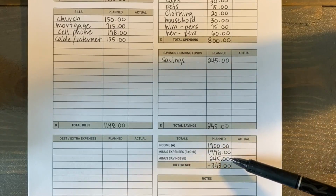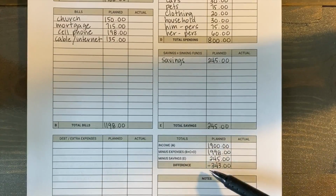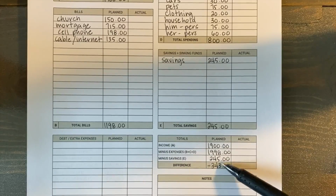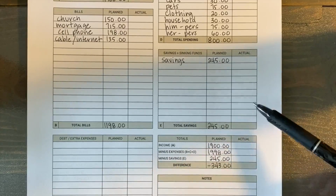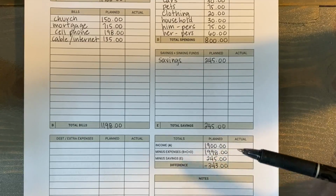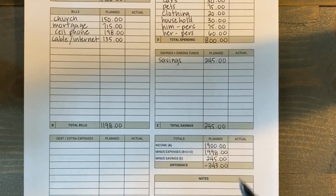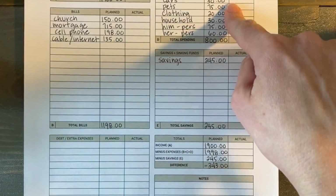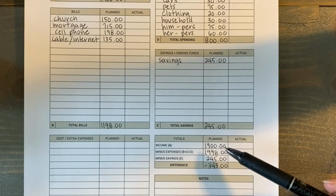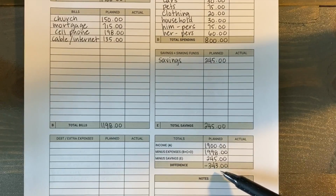And then we come down to the bottom, and you can see our budget is overextended this month. Now, I usually pull the savings out the second half of the month, but I didn't do that this month. So I usually estimate pretty low for my husband's paycheck. So my hope is that his paycheck actually comes in much higher than this, but our pay, we are estimating at $1,900. Our expenses, so remember that was this block and this block, equaled $1,998 plus the savings was $245. That gives us a negative $343 for this first half of the month.